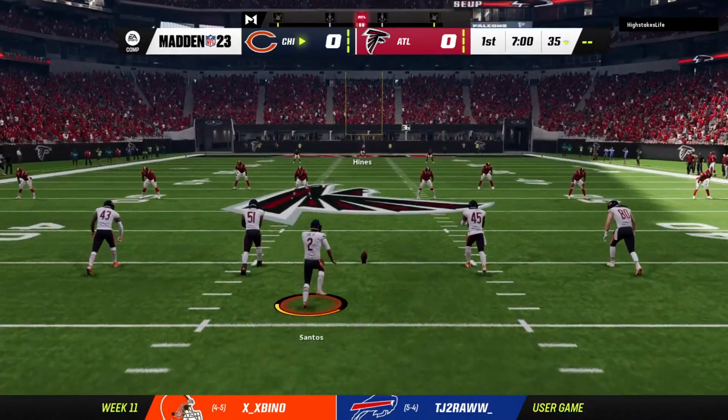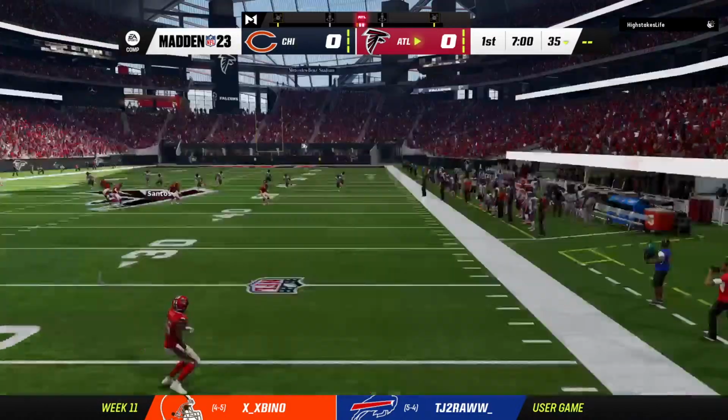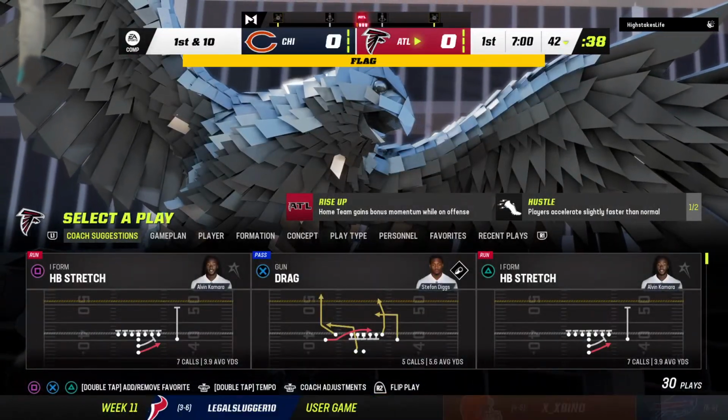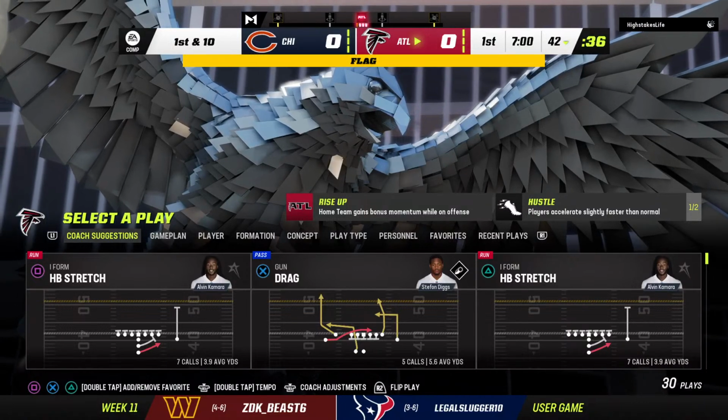The NFL season has hit high gear, and off we go in Week 11 on EA Sports. And they're going to mark that where it went out of bounds, so really good starting field position up past the 40-yard line.